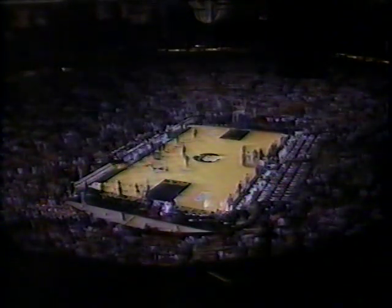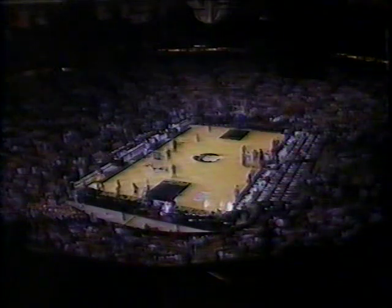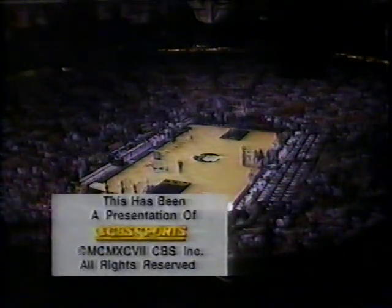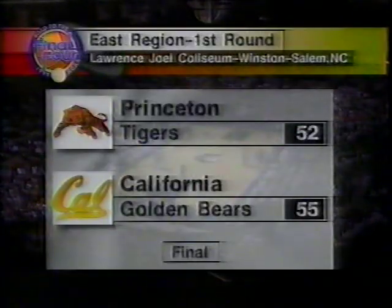Chevrolet will donate $1,000 to each school's general scholarship fund to reward outstanding students for their academic achievements and to assist those in financial need. Final score 55-52 in favor of Cal.